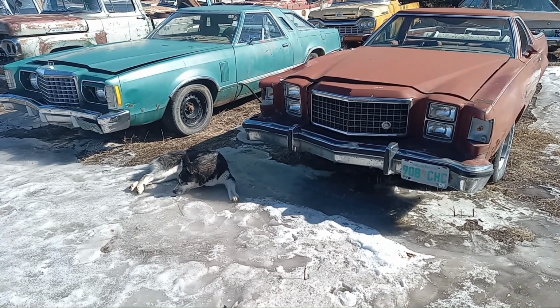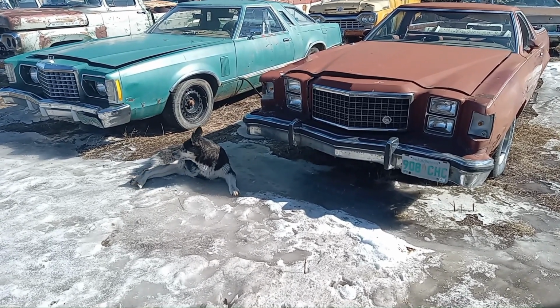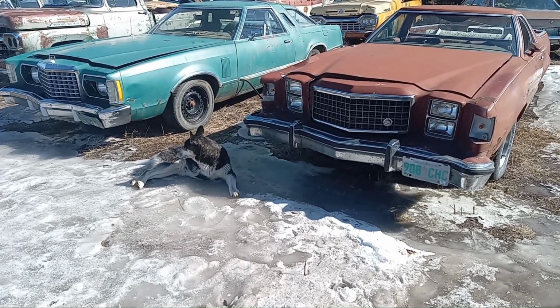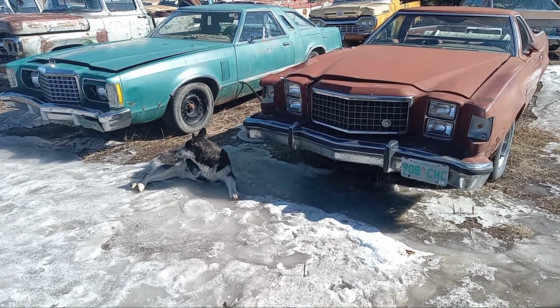So these two were pretty big help. This Ranchero and this T-Bird are pretty much the same car mechanically as that Torino. So I was able to use those to determine which side was the high pressure and the low pressure side of the steering system. And that was a big help. So sometimes it does help to have more than one of the same kind of car.